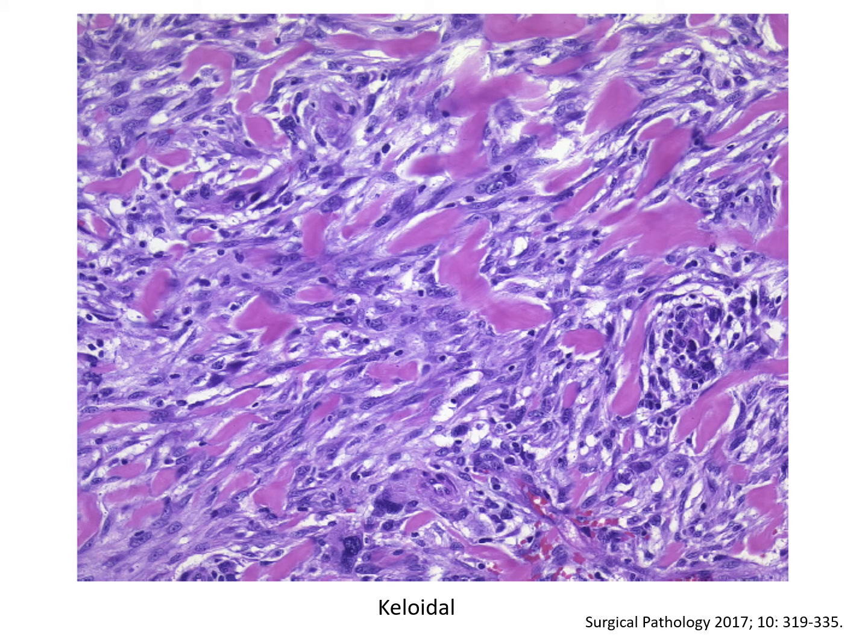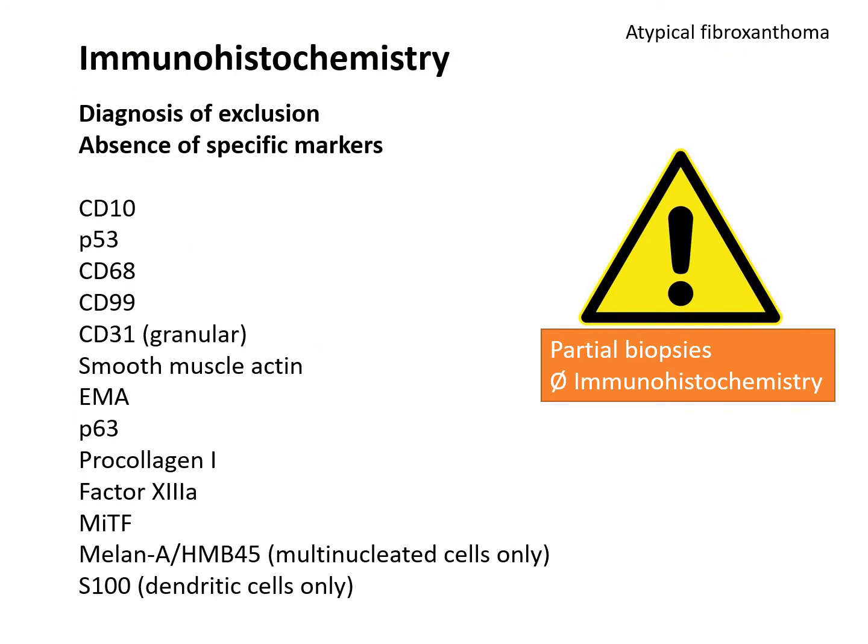This particular variant relates to the stroma, so this is a keloidal variant of AFX. It is characterized by the presence of very eosinophilic and thick hyaline bundles of collagen in between the neoplastic cells. So we can see that there is a high variability in the morphology of the cells that compose AFX.